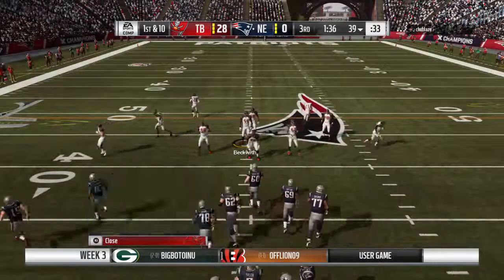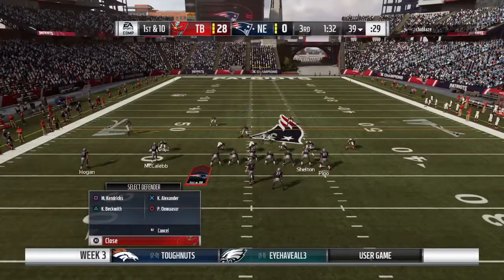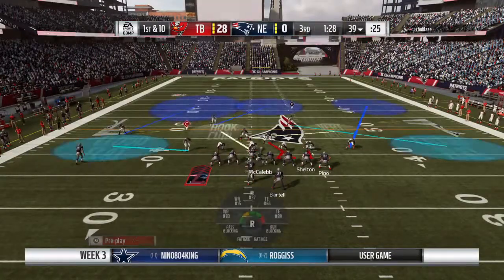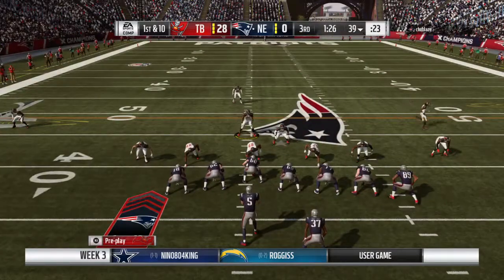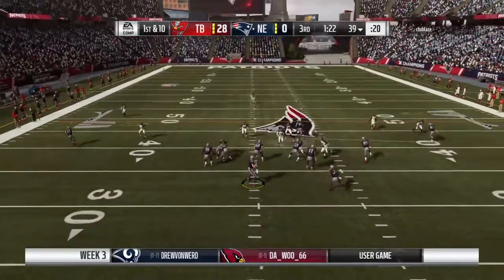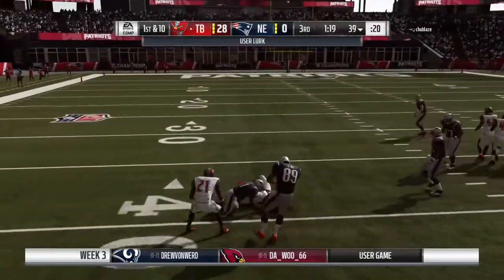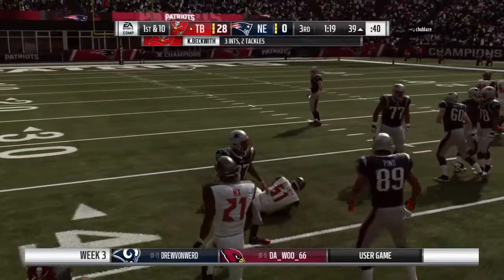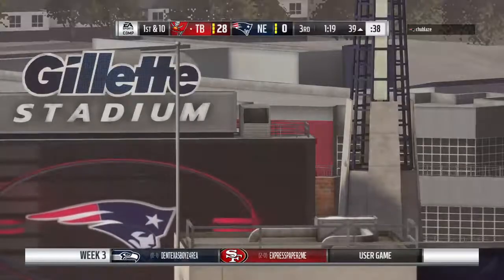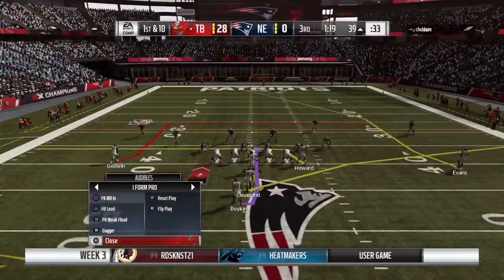So from the 39 now, they'll come up on a 1st and 10. Hurry up, here we go. 319. On 1st and 10, Tyler. And now here's another interception. Picked off at the 40. And his guys are going to take over at the 39-yard line. And that gives him now 3 interceptions in the game.